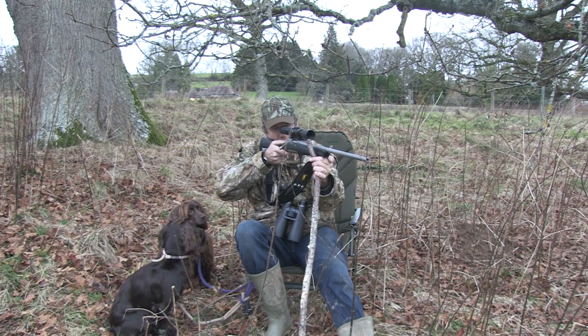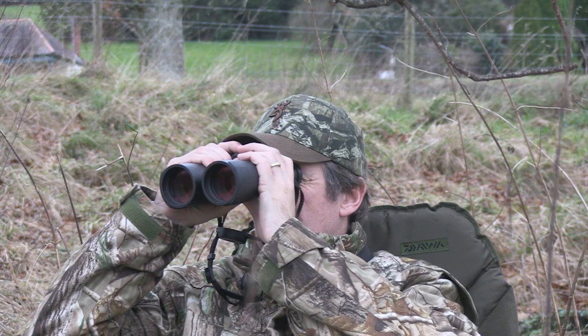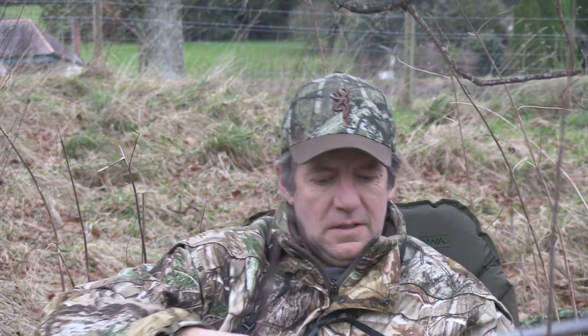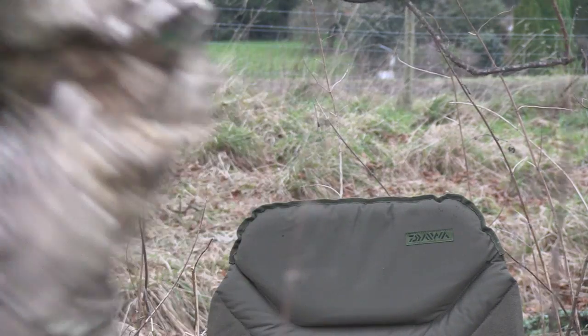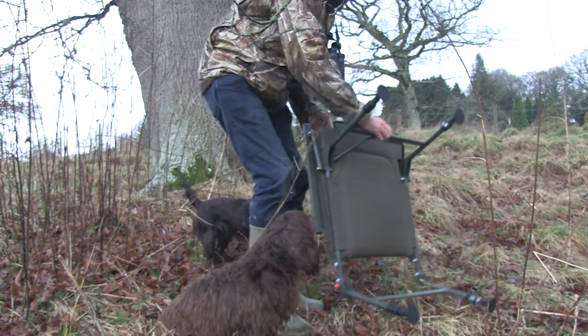The other kit I want to show off today is the chair. It's a carp chair and it is so comfortable. It means I can only see 270 degrees in front of me, but there's a road behind me, so that doesn't matter. Called a Daiwa Mission Deluxe, it keeps me warm underneath and allows me plenty of room to operate the rifle and the binos. That's the plugs over with.